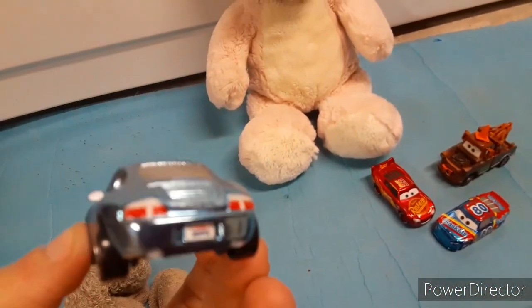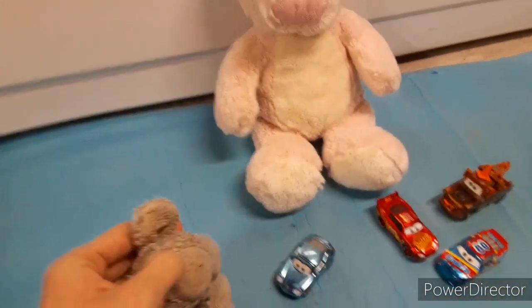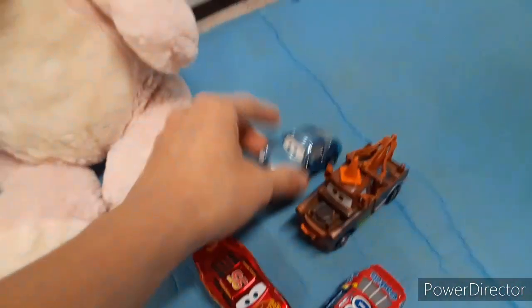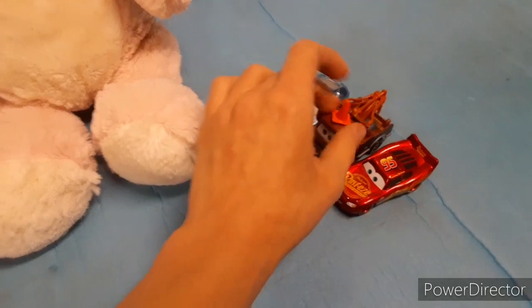You got one in the package too? Of course I do. I had to keep one in the package too. These are awesome to unbox, you know? And this is a new expression for Sally. I think they just did that with the car street wave. No kidding. I know. Look at that. They're kind of pretty. And then next to Mater with cone teeth. Oh, yeah. Ooh, they look really nice. I like this. Oh, weird.